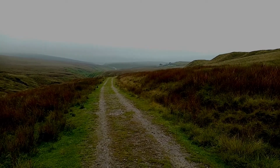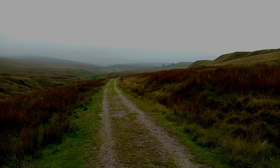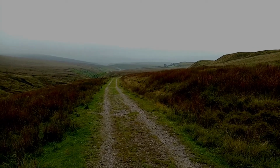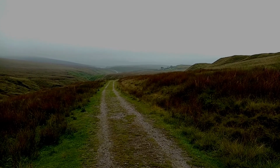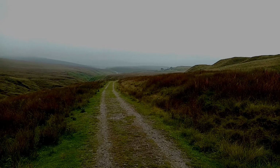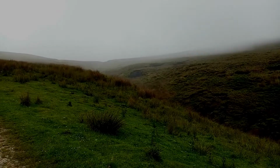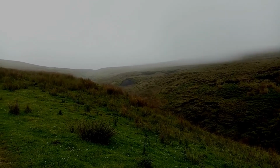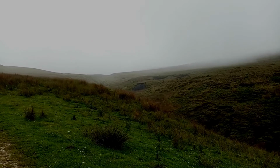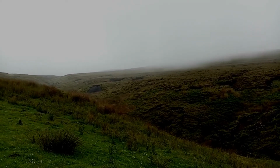It's brightening up ever so slightly, still looking grey behind me, but I think as I'm dropping down in altitude it's just clearing slightly, so at least you can see your surroundings. No sooner said than the weather closes in again, and Axe Edge Moor throws some more mist and drizzle down on us.